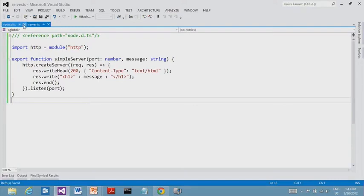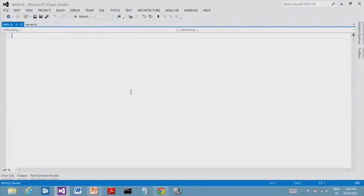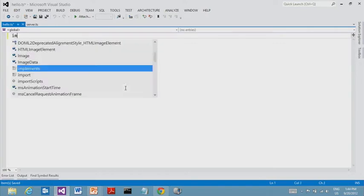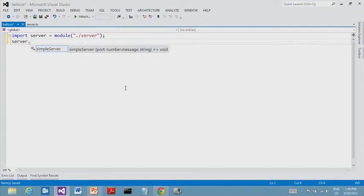So next, let's grab another empty file here called hello. And then let's try to use the simple server that we just wrote. So I'm going to say import server equals module of dot slash server. So now I import the module that I just wrote, and then automatically I get statement completion on the code that I just wrote. So that has automatically become part of my compilation here. And now I can say listen on port 1337, and the message is greetings channel 9, for example.